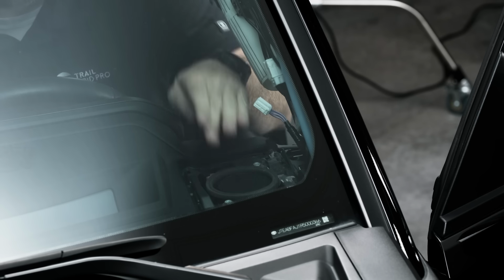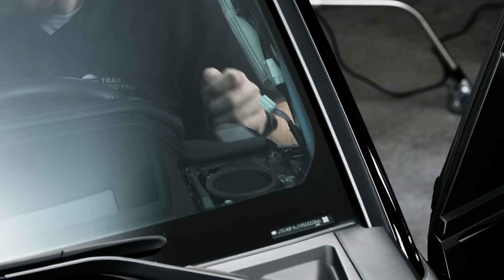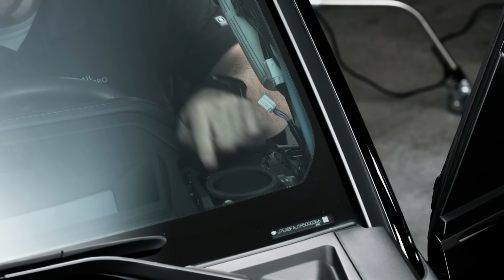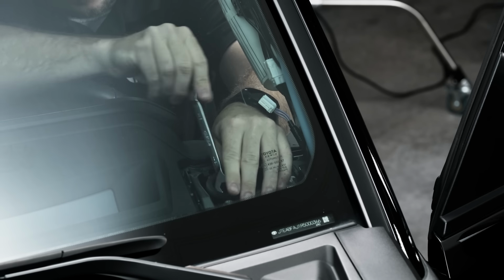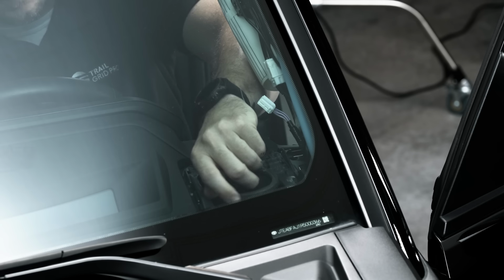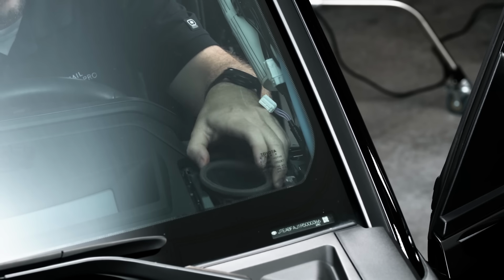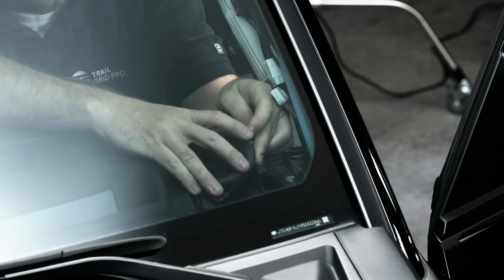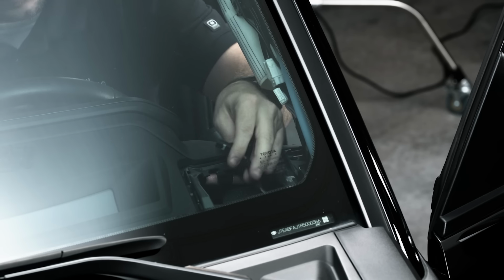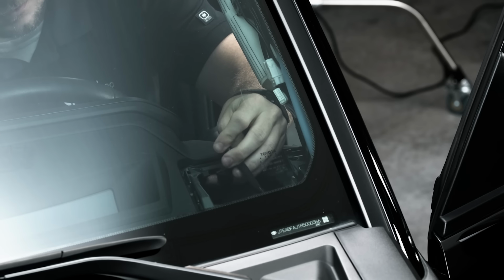Now we can go ahead and remove our dash speaker using our 10mm socket. The one here in the front is a lot closer to the glass, so we're going to go ahead and grab a 10mm wrench to get that one out. Now we have it loosened up. We can go ahead and remove that one. We can now lift our dash speaker up and out of the dash. We'll find the connector. Again, there is a tab. Just depress the tab here on top of the connector and remove it from the speaker.